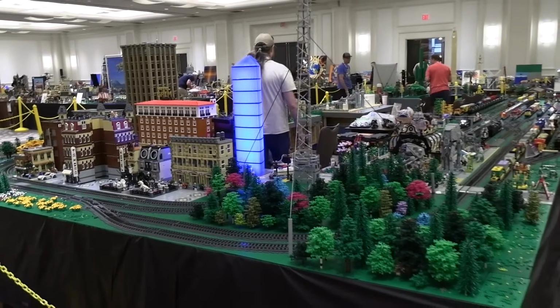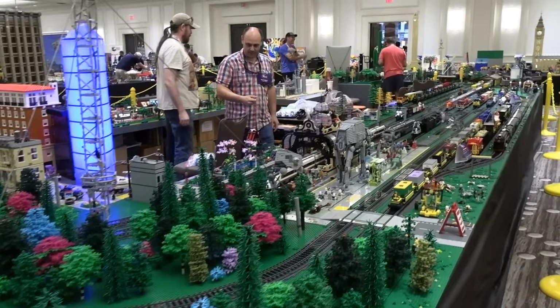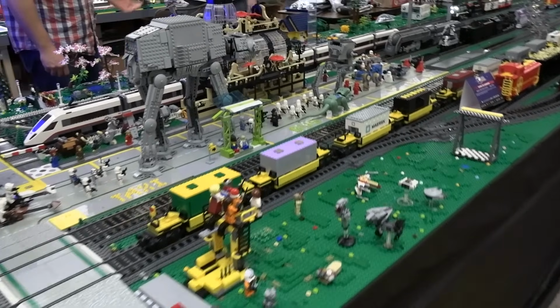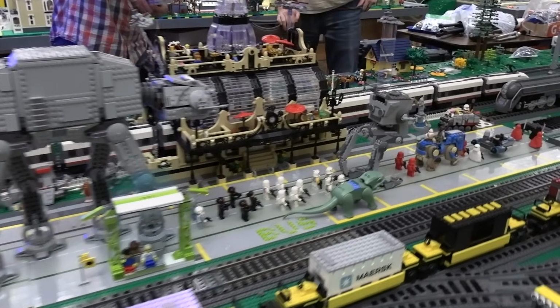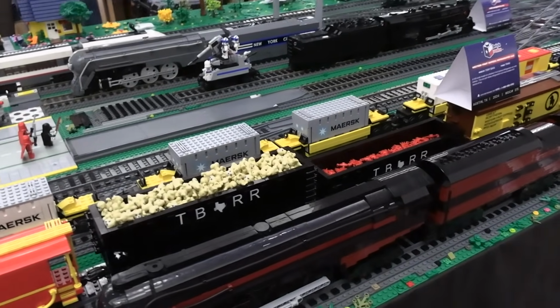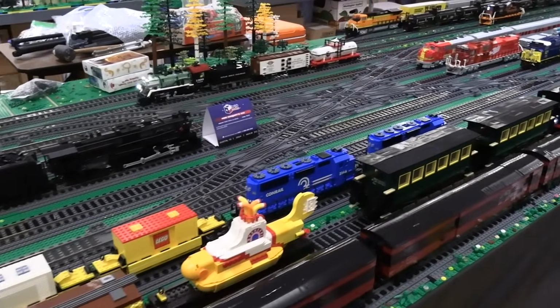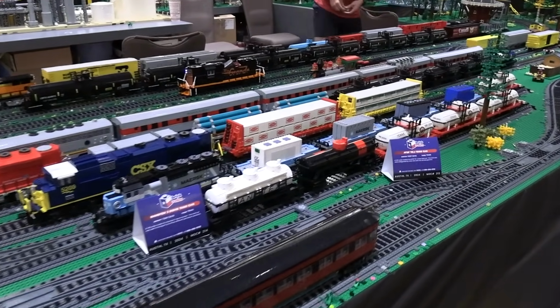Turning around this direction, we've got a huge model train layout, and there's always some impressive trains at Brick Rodeo every year. Of course, you've got some fun Easter eggs like a Star Wars parade going on through here. And then, of course, some of what they transport is always fun to check out. You've got iconic train builders like Tony Sava represented throughout this layout, and some of the amazing trains that these builders have assembled. They're always super fun to see.